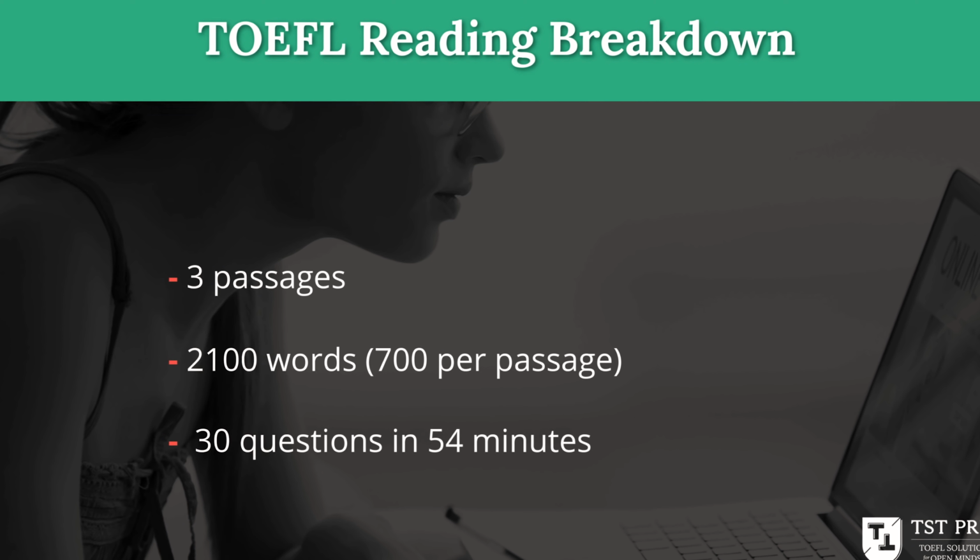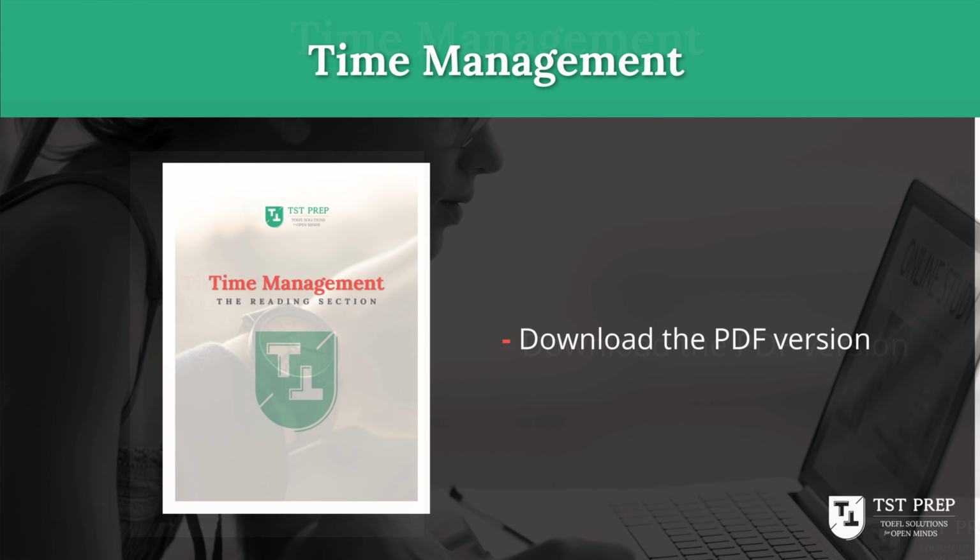10 questions per passage. Now, also, by the way, let me just mention that you can download the PDF version of this guide as well if you want it in a kind of digital paper version, so to speak, so you can actually look at this guide.